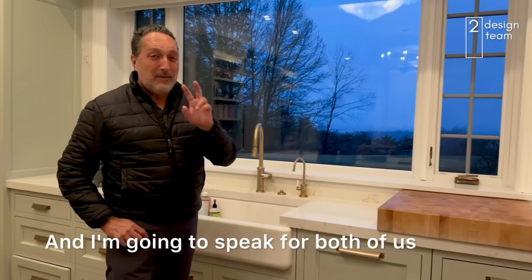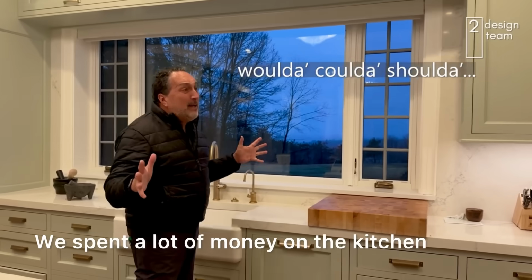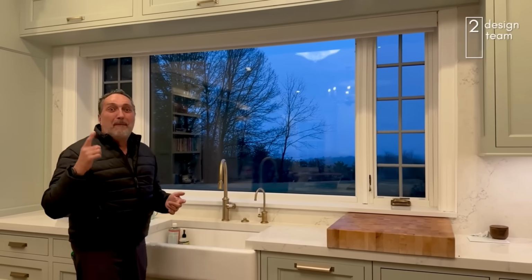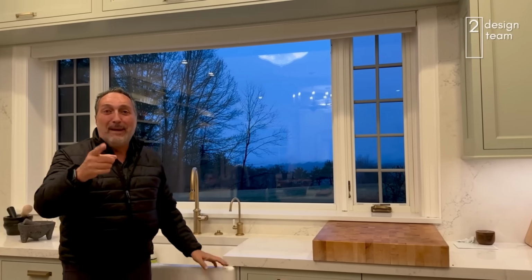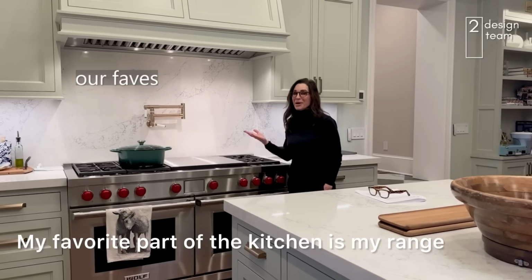And I'm going to speak for both of us. We made a big mistake in this kitchen. We spent a lot of money on the kitchen, on the cabinets, on the lighting, on the light fixtures, on the countertops, and the windows. But we have an exterior patio for entertaining, and this is not a pass-through window. Big mistake. Big boo-boo.